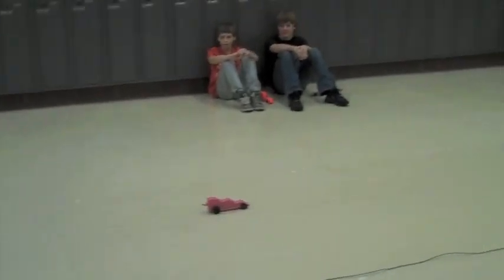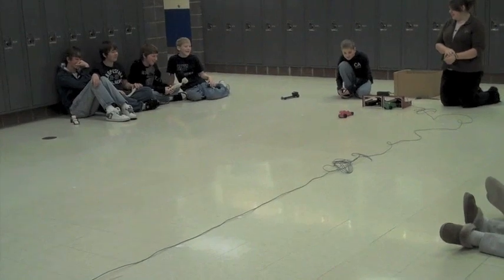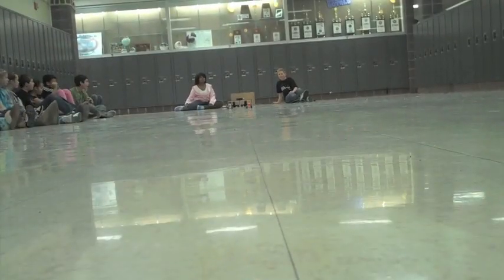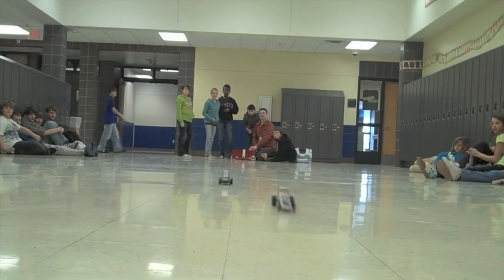My car went fast because I sanded it. I like the fact that we got to use the different tools, use SketchUp, and created something that we really hoped would turn out good. I liked learning how to use tools we haven't used before. I liked that we got to race them at the end.